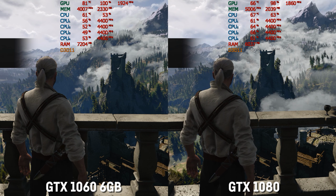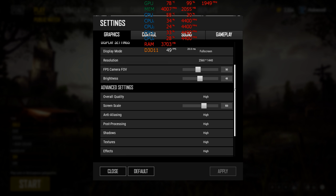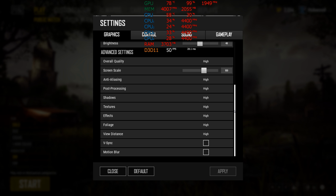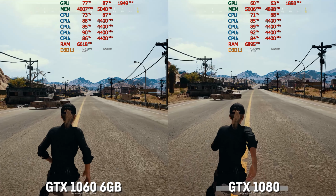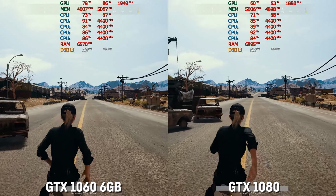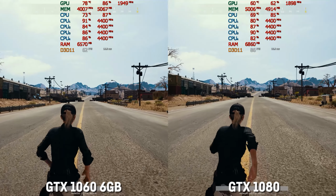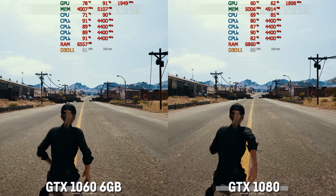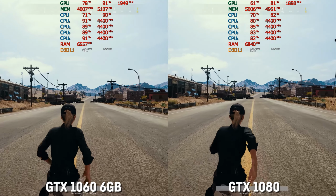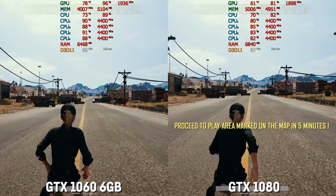Of course, I also had to test PUBG, which everybody seems to play these days. I chose high settings and 1440p, which resulted in a 25 to 60% faster GTX 1080, depending on the area we are in. By the way, I just read that actually graphic cards might get a bit more expensive again because of that game, because so many people want to upgrade their systems.